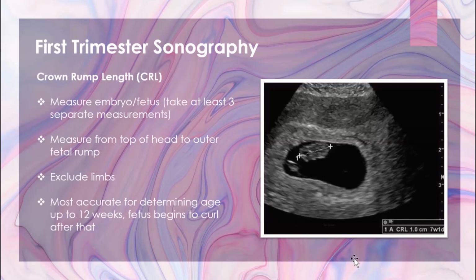So just as a reminder, the gestational sac was accurate in measurement up to 8 weeks and was the first thing seen and easiest to measure for dating when the fetal pole is tiny. But whenever you can get a hold of the fetal pole, you can see it attached to the yolk sac, and you start measuring that. That is the most accurate form of fetal dating up to 12 weeks.